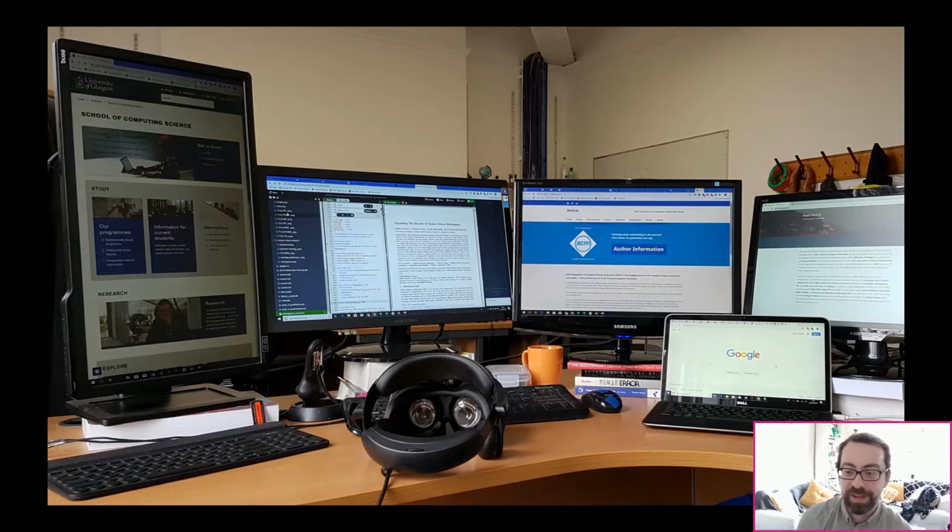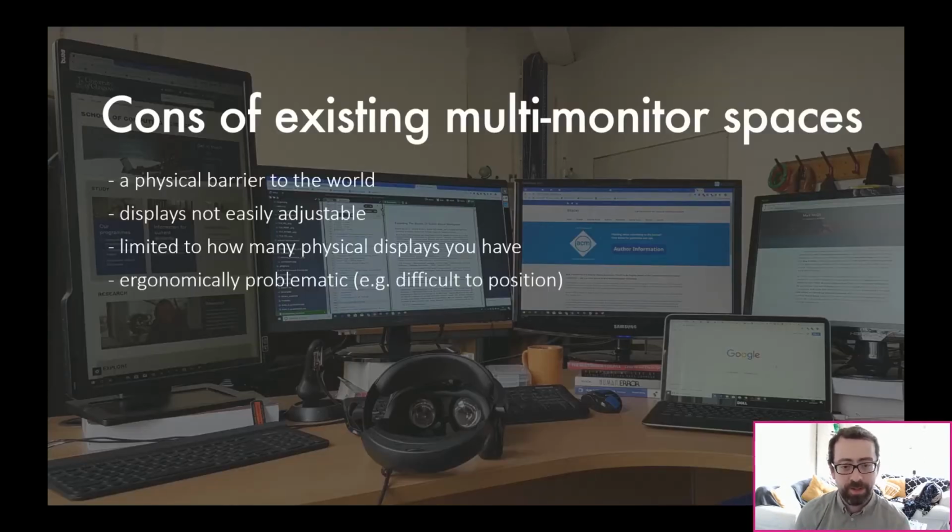travel to our workplaces. And here I have multiple large displays in different orientations, as well as multiple devices and peripherals, all to enable me to theoretically multitask more efficiently. Now, this kind of multi-monitor space does have some problems. It presents a physical barrier to the world, preventing me from interacting with my other colleagues in the office.